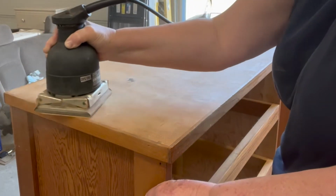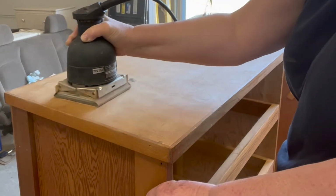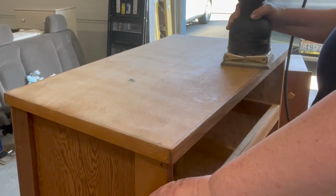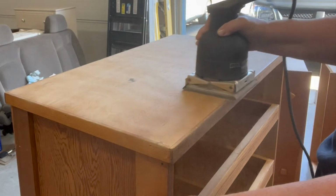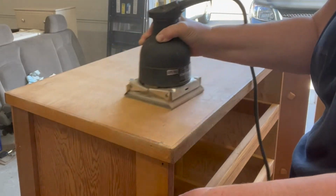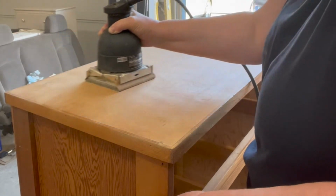You can see here that I am sanding the top, and I first started, I think, with about 100 grit sandpaper, then 120, and then I think 220. And the top of this dresser is just plywood, and I actually think it looks really pretty. I think it's a maple, maybe, plywood, but I think it's beautiful.